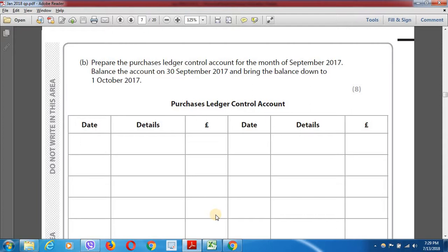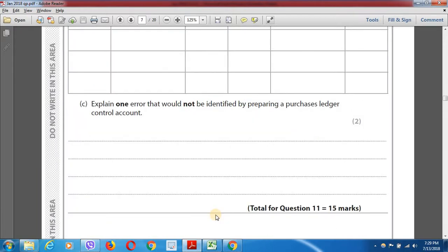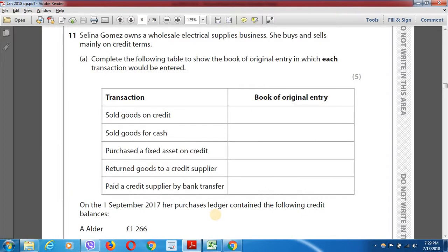Balance the account on 30 September 2017 and bring the balance down to 1st October 2017. Option C, explain one error that would not be identified by preparing a purchases ledger control account. We have read the question, let us start answering it.